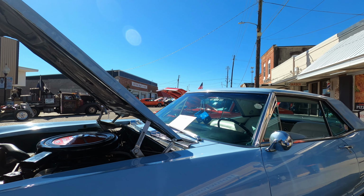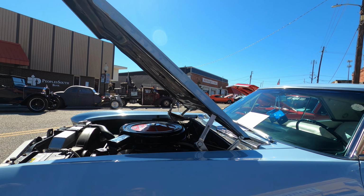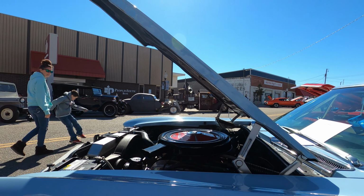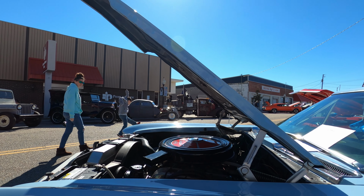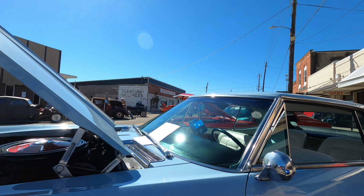That's a good looking car. You don't see a lot of Rivieras. You don't see Rivieras at all. I've been to about 50 car shows and I've seen one. You just don't see them. It's a pretty car.